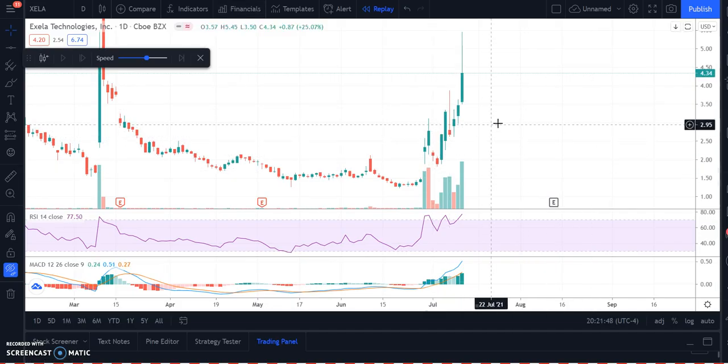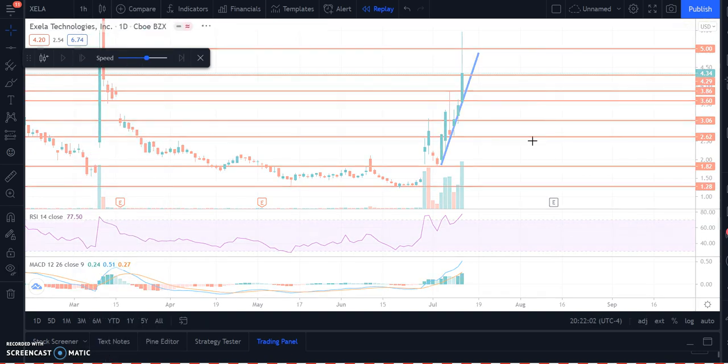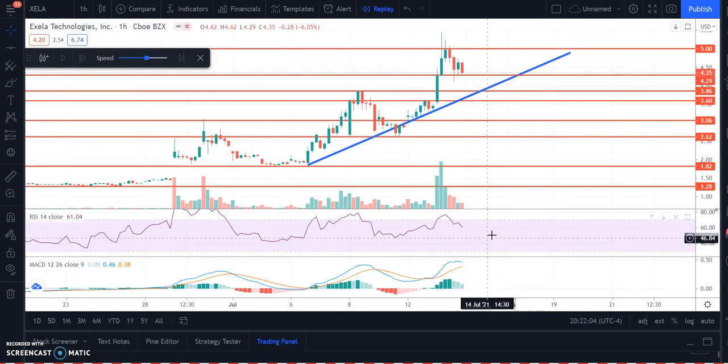So first of all, this is what it is looking like. It might give you a pullback. Don't be surprised because the RSI is at 71. Looks like it might come down, but again, I'm not worried at all. So now I want to show you something. Moving from a daily candle, I'm moving to an hourly candle. You can see the RSI is coming down, the MACD, the blue line, is coming down.